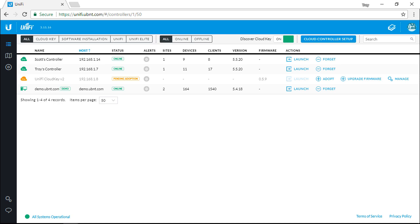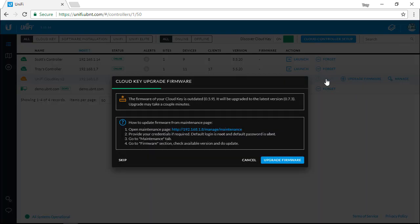Instead, we want to look at the third row here, because we can see that there's a UniFi Cloud Key version 2, which is presently pending adoption. This is the one in my local network, and it's been identified by that Ubiquiti Device Discovery Tool extension running in Chrome. I'm going to make this as easy as possible and just go up and adopt that Cloud Key. And as soon as I do this, we can see that there's already a firmware update available.